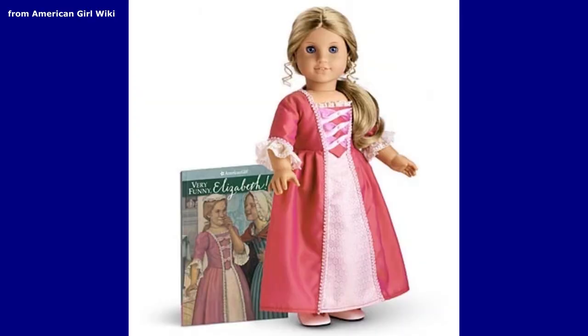Valerie Tripp, the author of Felicity and Elizabeth's books, originally wanted Elizabeth to wear glasses. After research into this time period showed that glasses were rare to own in this era, especially for children, that was no longer included as a part of her character.